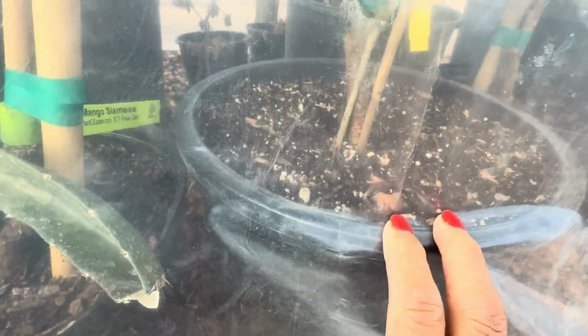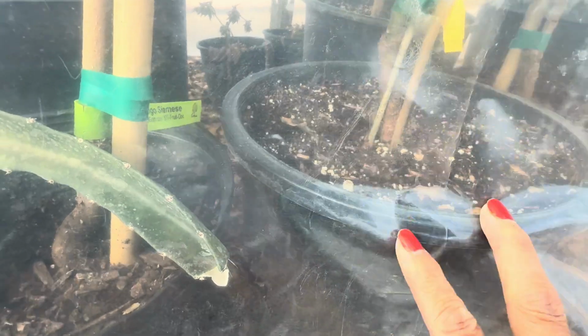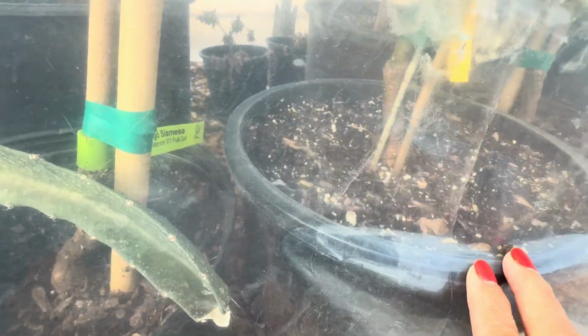And here's another avocado tree that arrived last week, and because of shipping, a lot of the soil got loosened and it came out of the pot. So the tree is in shock right now. I'm nurturing it back so I could plant it in the ground. That's why they're in here.